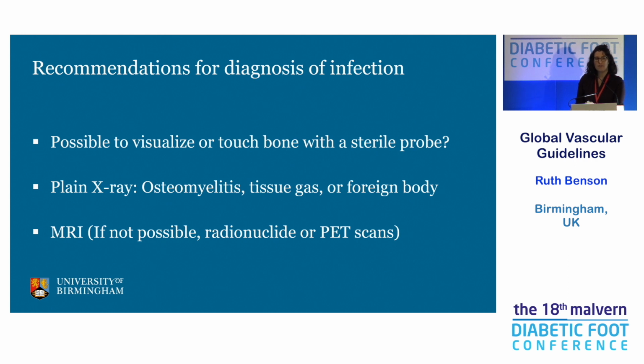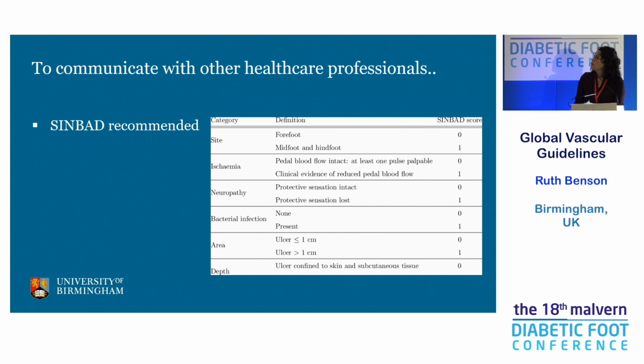We know that osteomyelitis is a very late diagnosis, so if osteomyelitis is still suspected, even if the X-ray is negative, then an MRI, and if not possible, then they have provided some alternatives. Tissue gas or presence of a foreign body is obviously cause for, again, urgent referral over to the vascular surgeon. Communicating with other healthcare professionals, they have included and recommend the SINBAD score. It gives you a score which incorporates the site, presence of ischemia, identification of neuropathy, evidence of bacterial infection, the size and the depth of the ulcer, and it gives a score which provides quite a helpful tool.